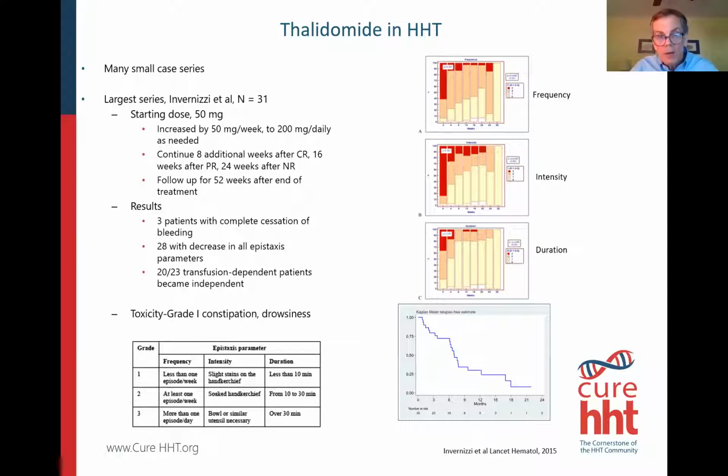And then in the graph on the bottom right, you can see how many of those patients remained in remission over time. So even 12 months after stopping the thalidomide, there were still 25% of the patients in remission. At 6 months, it was around 60%. So this was with 6 months of no additional drugs. So this tells you that thalidomide worked. And not only did it work, but it also seemed to have a stable effect, at least for some period of time, on nose bleeding. Next slide.